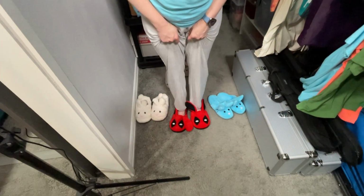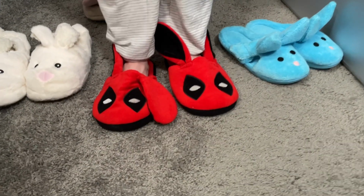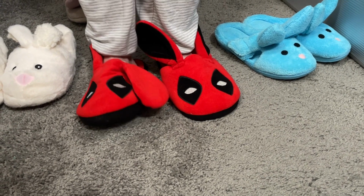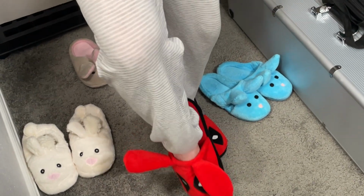But they're cool, and I of course had to get them as a fan of Deadpool. I thought they were pretty cute, pretty swell. I love that one of the ears is just flopping forward. It's just given up. Okay, all right. Next, bunny slippers.